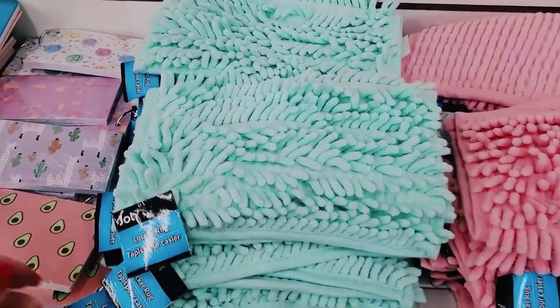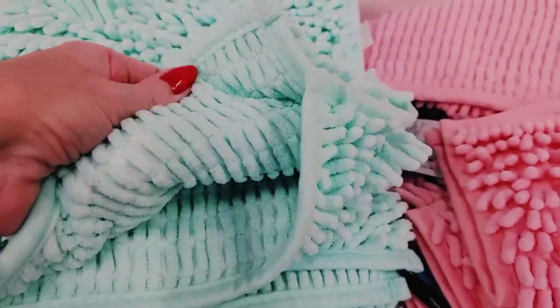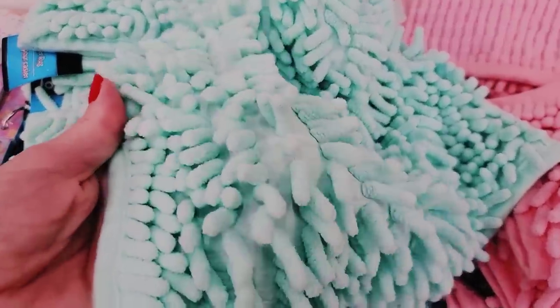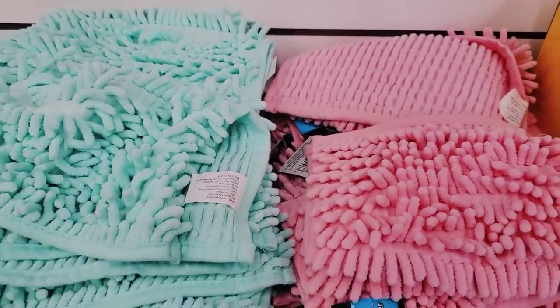And look how cute these are. These are locker rugs. They are 12 by 10. They had it in 2 different colors. But you know what? You can probably use this as like a dusting thing or that'd be really cute in a dollhouse or like a Barbie house.